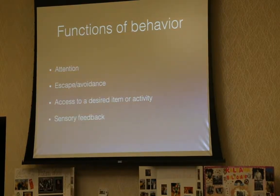And really, though, you do have to do it. You have to be consistent if you want the results. So it's really important that your child understands, when I engage in these negative behaviors, no one's giving me anything. But when I engage in the positive behaviors, that's when I'm going to get it.